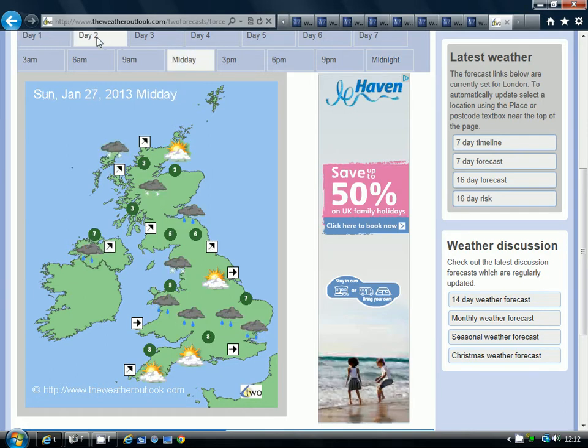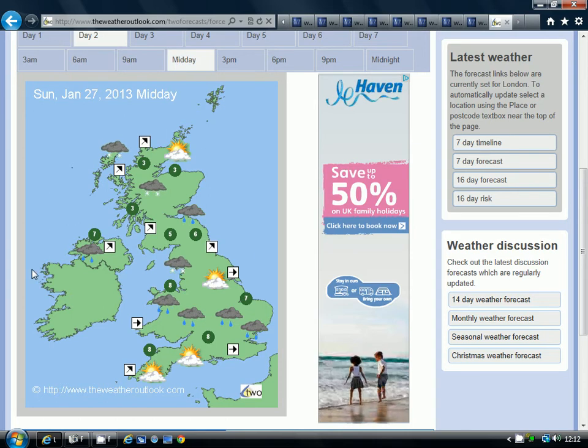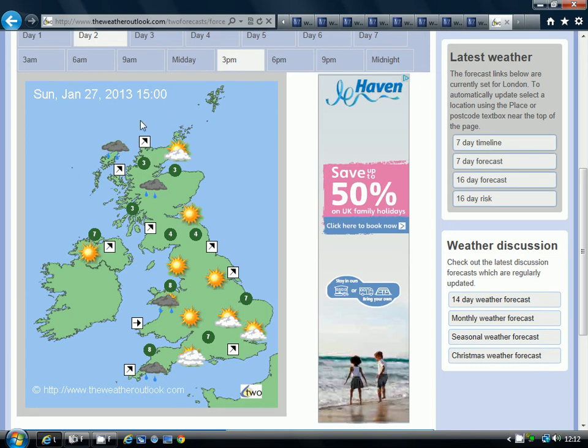That rain will clear away as we move through into Sunday, and then we're looking at really a mix of sunshine and showers across the country on Sunday. Now this is showing quite a bit of rain through Sunday morning in the east. I'm not sure about that. I think the rain will go quicker than that, and then we're into a run of sunshine and showers. The showers mainly in the west, and some of them could be wintry over the higher ground.